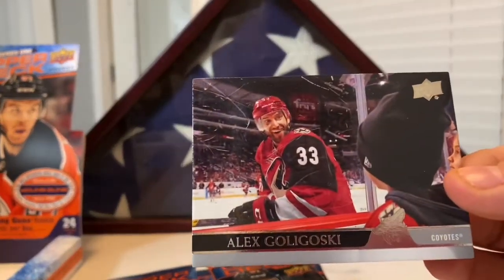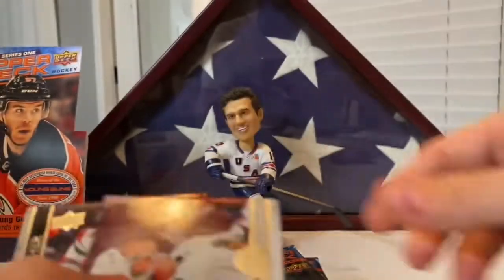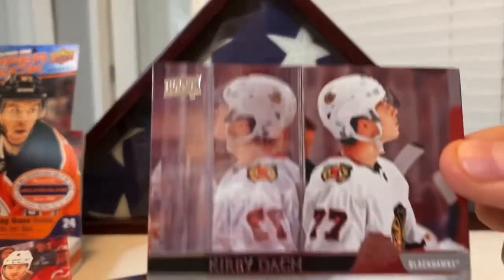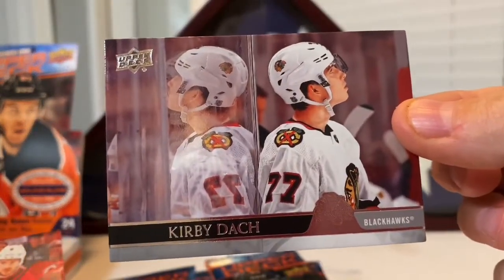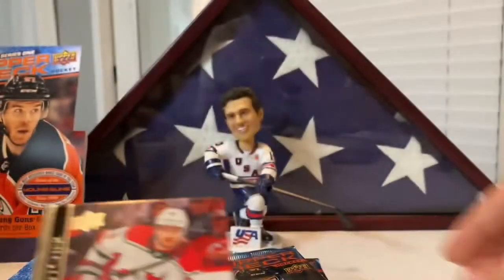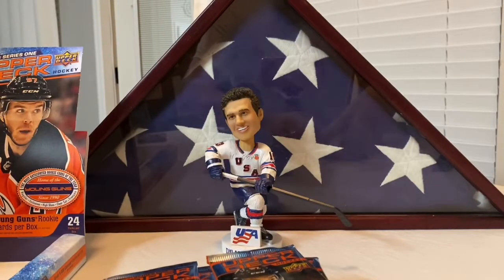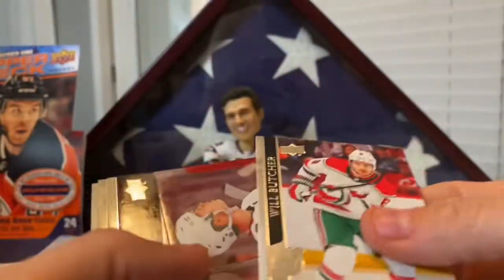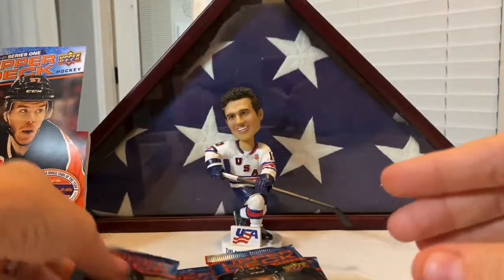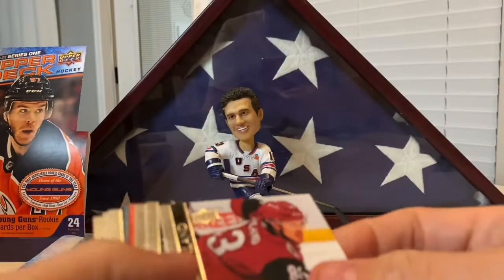There's Alex Goligoski, Zach Cassian. That's a cool Kirby Dot card. I like that. Check that thing out. Little reflection. It's a metaphor, but it's not. It's actually a reflection. And Will Butcher. All right, and I'm probably going to miss, there are variants in here for the French, and since I'm trying to go through these, I may miss one. If you guys see me miss one, just let me know in the comments.